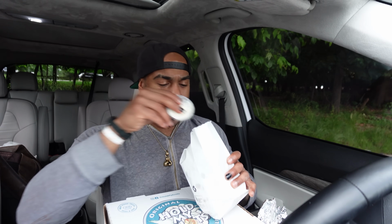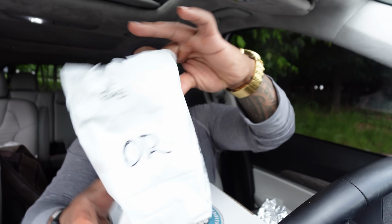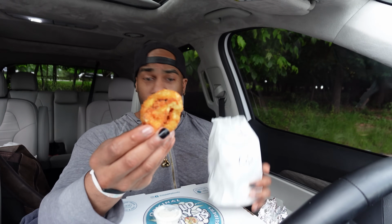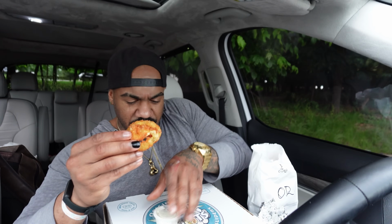This is a spur of the moment thing. I like this presentation. I don't know why. But this is a bag of onion rings. You can see it says OR. So they just put them in a bag. And there's a little piece that looks like this. These are fried really, really perfect. I can tell just how, yeah. And I think this is ranch that they give you to dip on the side.